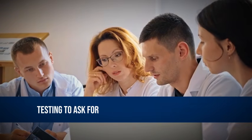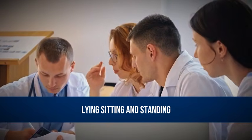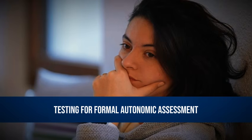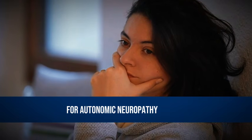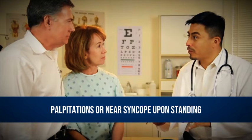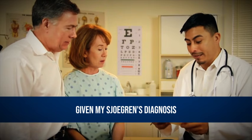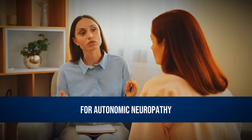Testing to ask for. Orthostatic vital signs measured lying, sitting, and standing, done with supervision. Tilt table testing for formal autonomic assessment. And evaluation by a neuromuscular specialist for autonomic neuropathy workup. The language to use. Say this. I experience dizziness, palpitations, or near syncope upon standing consistent with orthostatic intolerance. Given my Sjögren's diagnosis, I would like formal autonomic testing to evaluate for autonomic neuropathy.